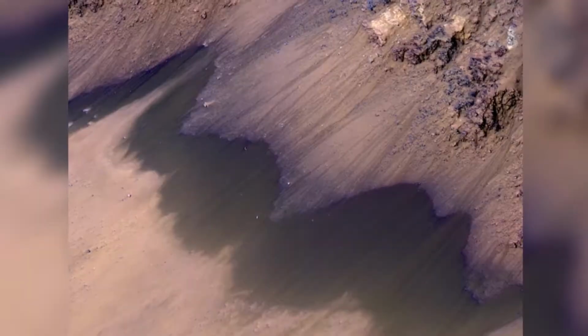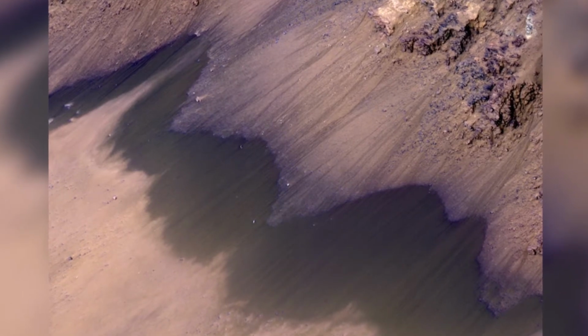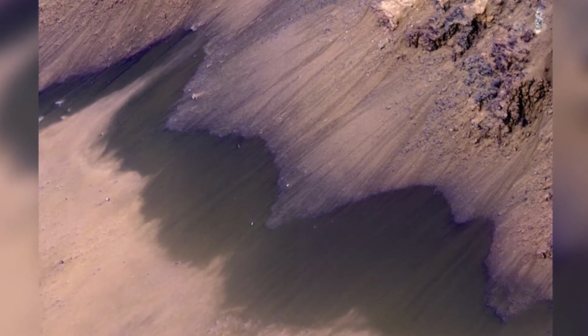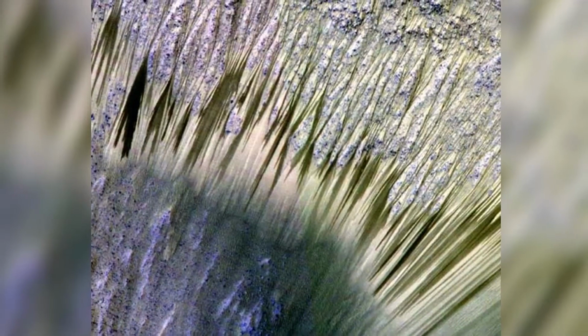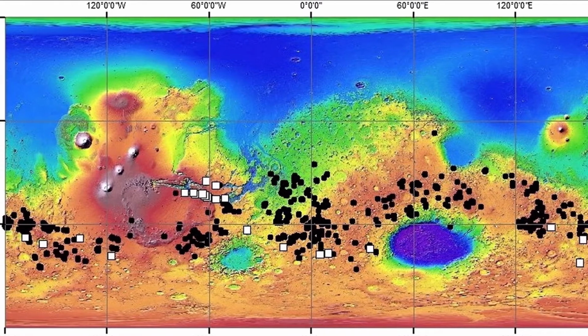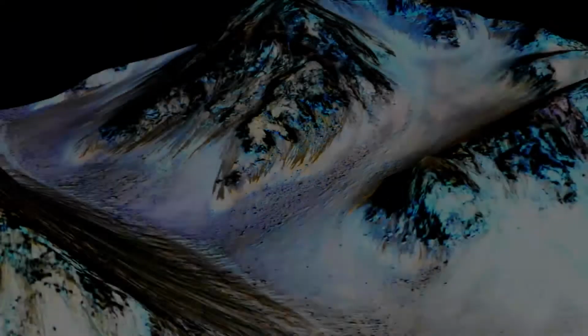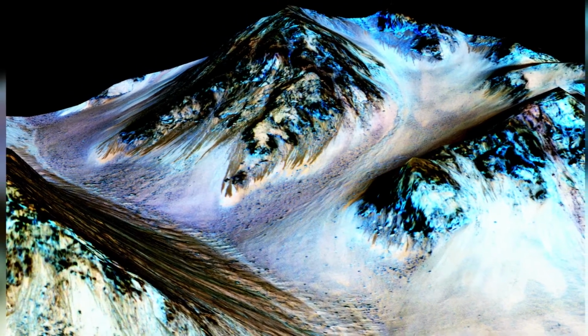Liquid water appears to flow from some steep, relatively warm slopes on the Martian surface. Features known as recurring slope lineae were first identified in 2011 in images taken by the High-Resolution Imaging Science Experiment camera aboard the Mars Reconnaissance Orbiter. The dark streaks, which appear seasonally, were confirmed to be signs of salty water running on the surface of the planet. In 2015, spectral analysis of RSL led scientists to conclude they are caused by salty liquid water.